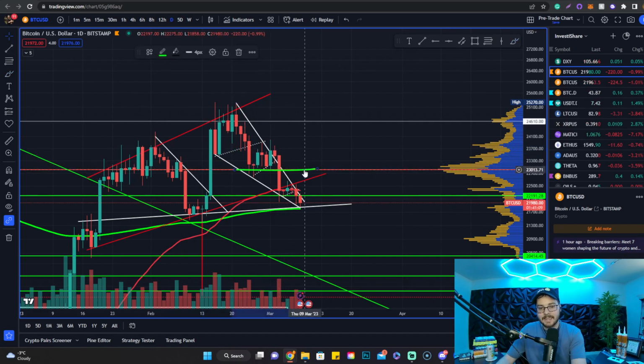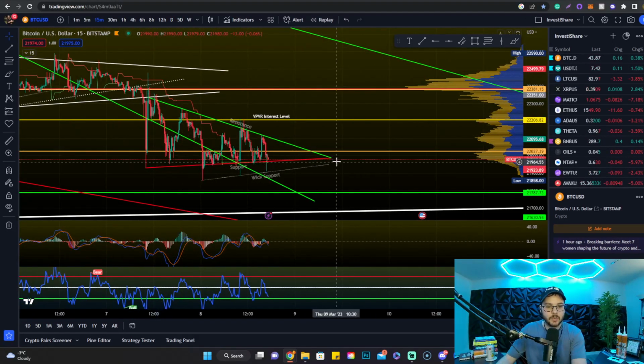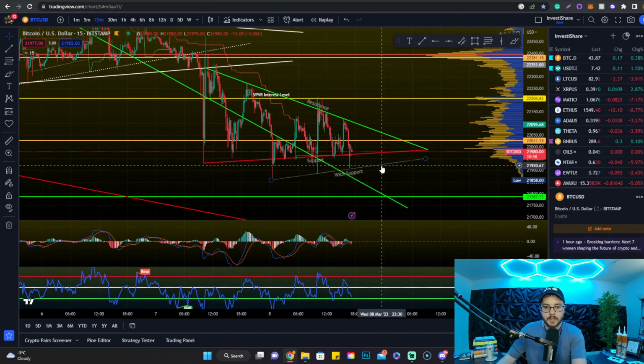If we were to dissect this price action of what's going on in the short term, we can see we have a descending triangle. We have wick support we have to watch out for. So before entering a short, you typically want to wait for a full body candle on the 15-minute time frame, is what I'm looking at right now. A full body candle to close below this support level.